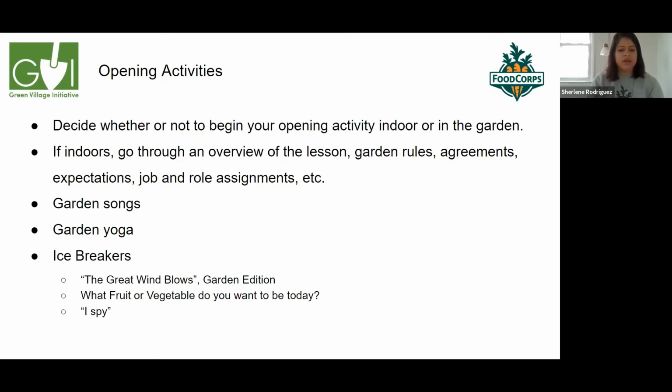Another game you could play, or another intro strategy would be like, what fruit or vegetable do you want to be today? And you can customize this based on your lesson, and then play a game of I Spy. Next slide, please.